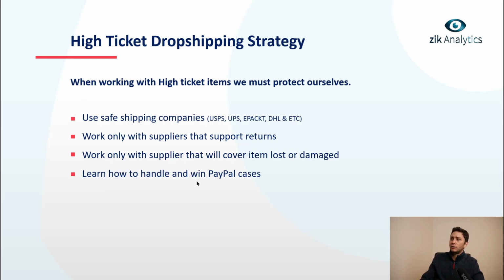Learn how to handle and win PayPal cases. Now, you will have a lot of cases with expensive products. I don't try to scare you, it's not that you're going to be flooded with cases, but every case matters. Again, you want to win these cases. So you need to understand how to work with PayPal and eBay.